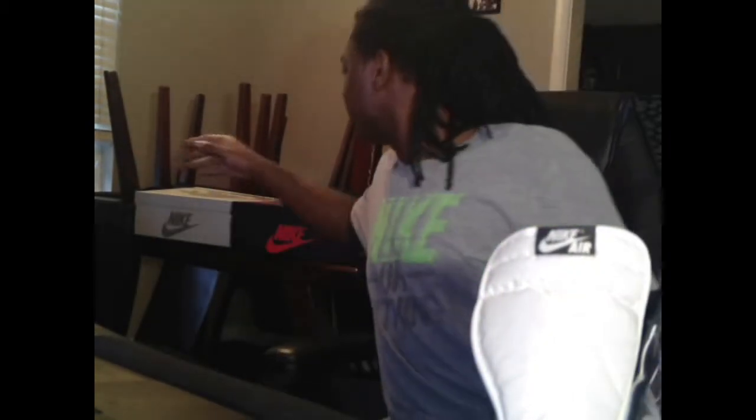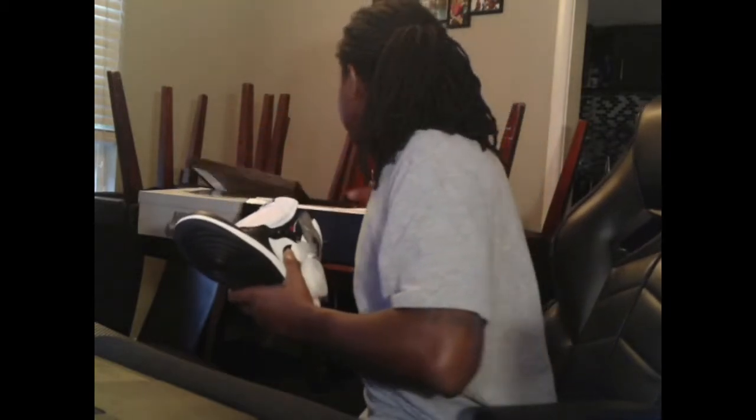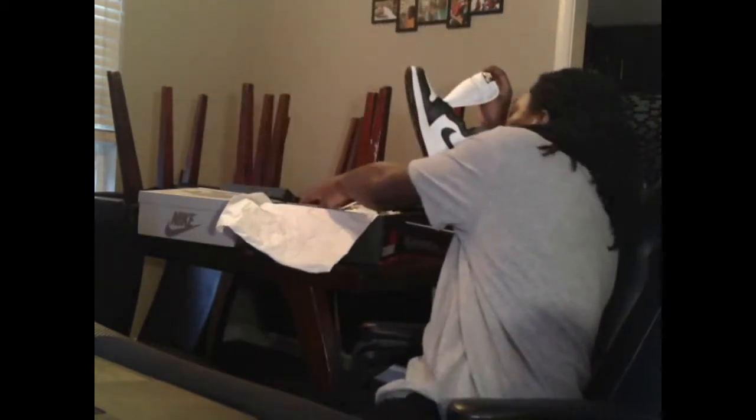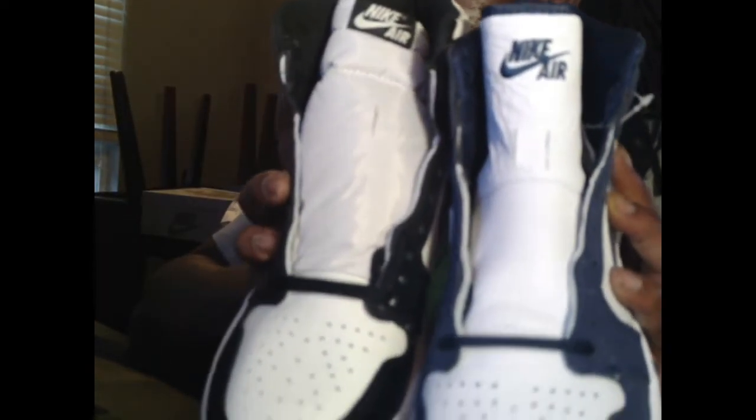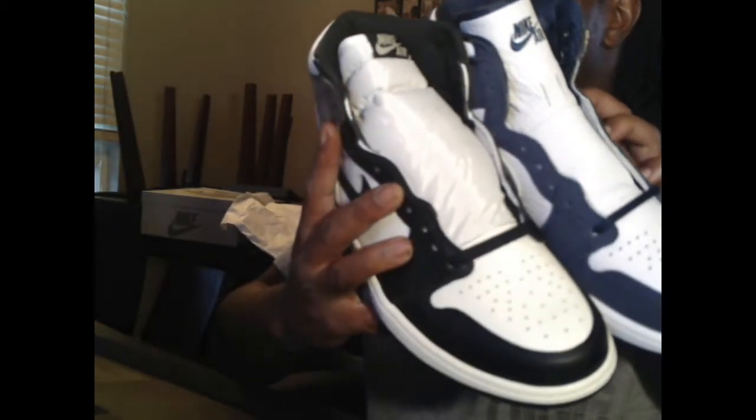But this one, I should have grabbed the other shoe. Let me grab the other shoe. Do a good comparison. You could just see, like, if they would have put a little bit more into these Mochas, you couldn't argue. You see the suede change. You see the change of direction in these. You see it, clear as day.